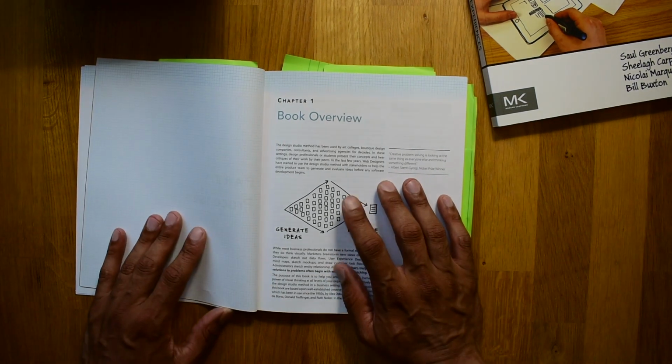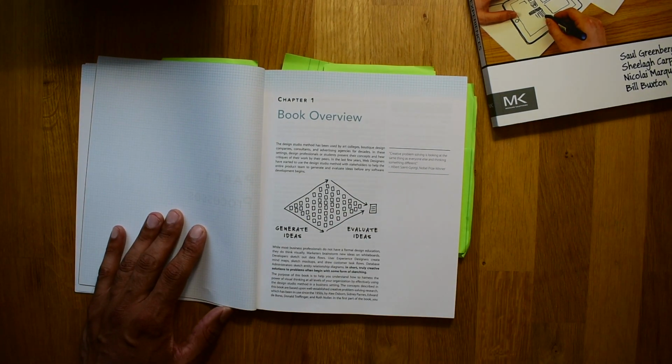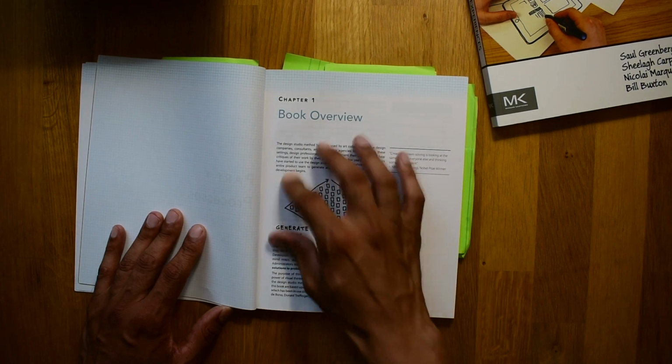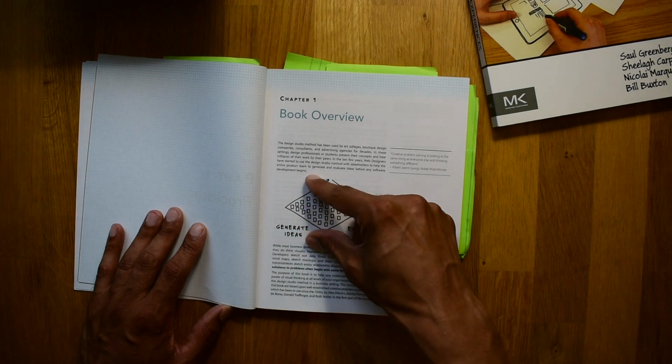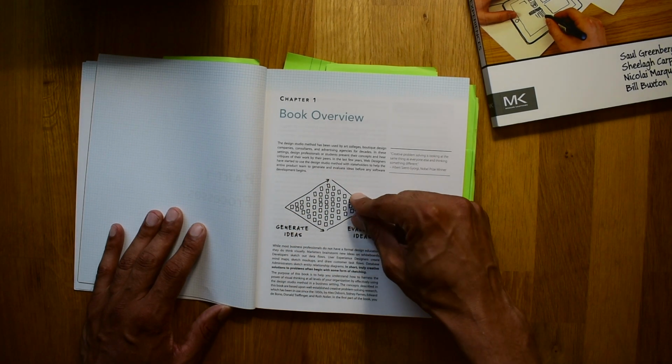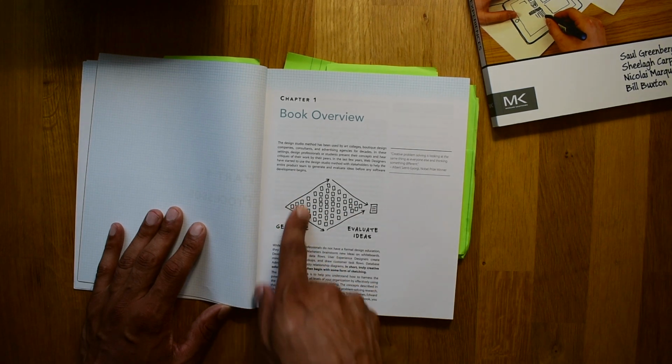Here we're back to that diamond shape, right? We can see this as a concept that we're becoming really familiar with. The idea of diverging, of getting ideas and then zeroing in on the best one, right? Like diverging, like having that brain dump.